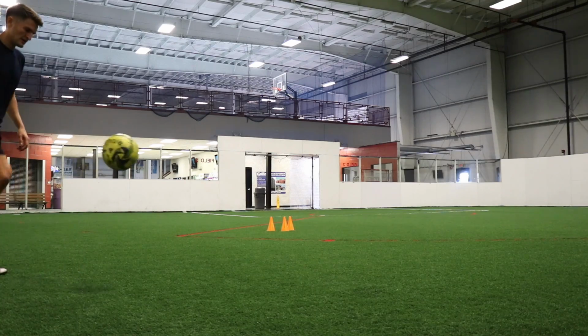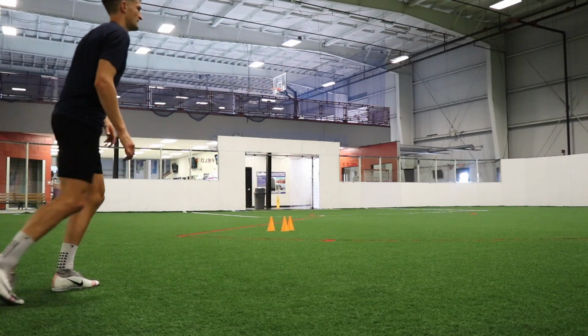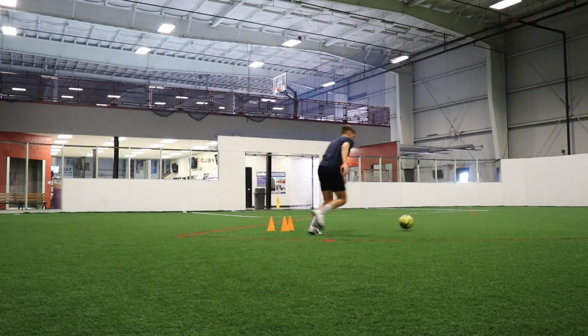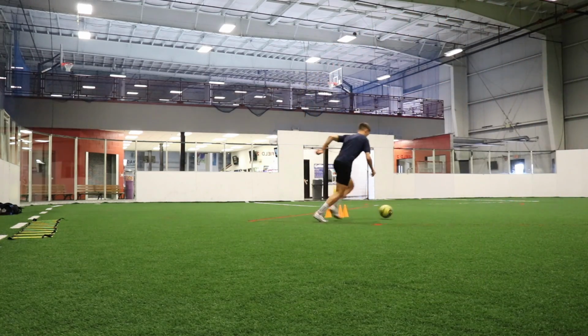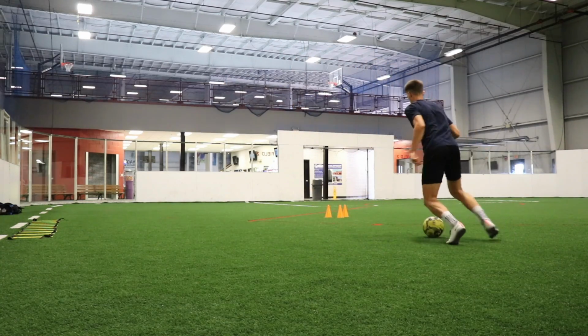Then I went into a more dynamic shooting drill. So again, playing the ball off the opposite boards, and then I'm driving towards these cones here, either cutting inside and getting a shot off from a little bit of a further range this time, or I'm going to take it down the left hand side of those cones and get a left footed shot off. So really trying to smash that ball if I can. This is going to catch the goalkeeper off guard.